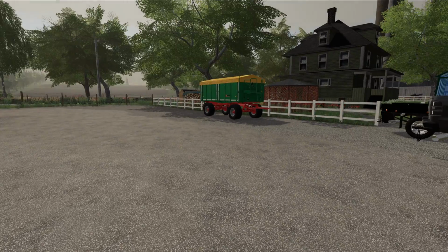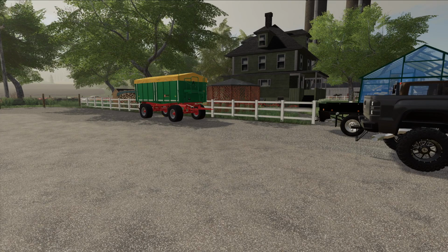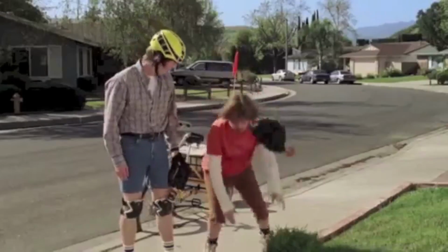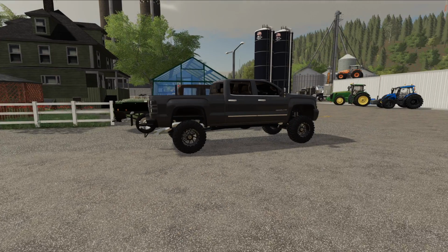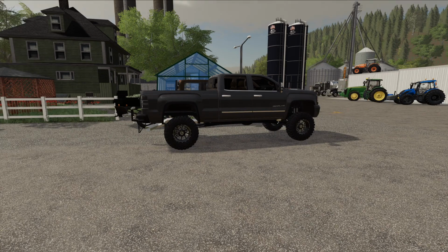Klutch here, and our farmyard is looking a little bit beat. She's looking a little bit beat, guys. I think it's time we put a little TLC into the farmyard and did a little bit of mowing, maybe some weed whacking, clean this yard up. Oh, we got some more stuff over there we need to clean up as well. I think I'll take care of that today. Let's do this thing. Let's head over to the shop. I got a brand new weed whacker I want to buy. Let's do this thing.